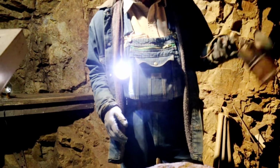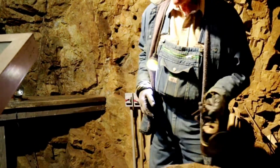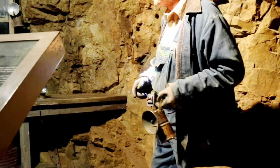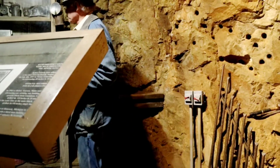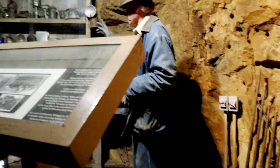So again, this is a lot more dependable than a candle, and this is the big carbide light you hang on the wall, but my dad wore the small one right up on his hard hat, and with that small light, you had to keep a small can of the carbide with you all the time, because you had to refill that about every 3 or 4 hours with new carbide.